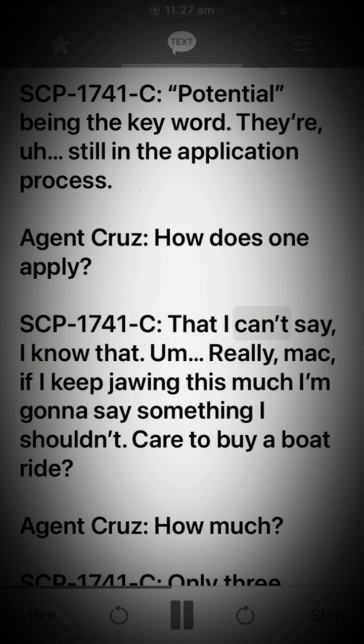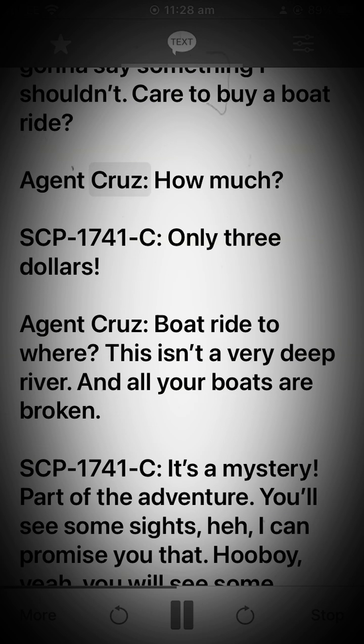SCP-1741-C: That I can't say. I know that. Really, Mac? If I keep jawing this much I'm gonna say something I shouldn't. Care to buy a boat ride? Agent Cruz: How much? SCP-1741-C: Only $3. Agent Cruz: Boat ride to where? This isn't a very deep river. And all your boats are broken.